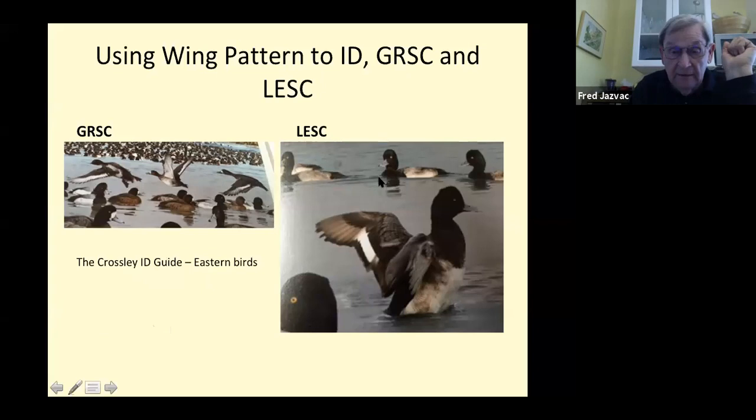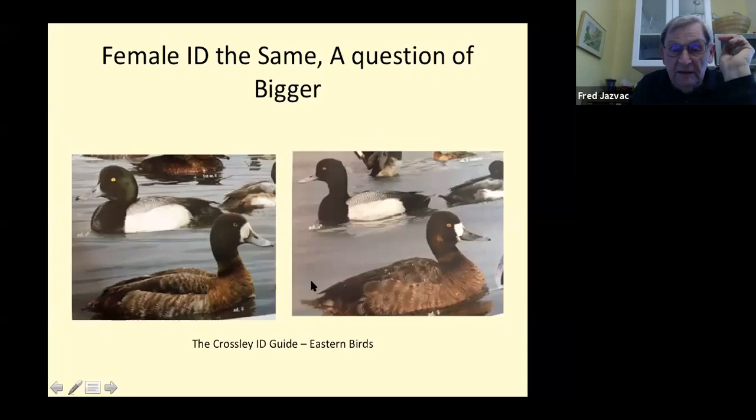Okay, next. We're going to deal with the female scaup. The female scaup, and it's also a question of bigger.